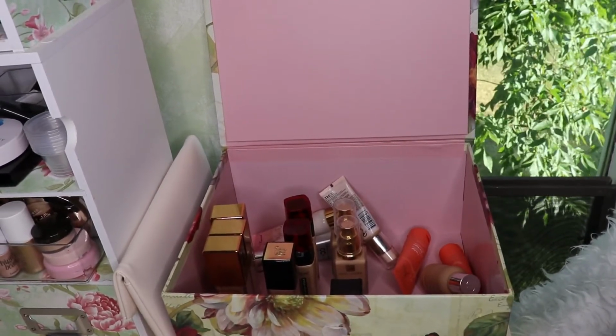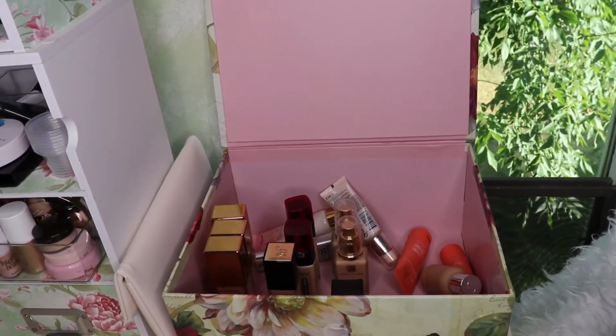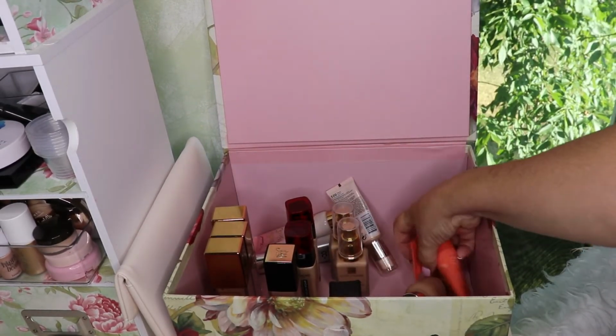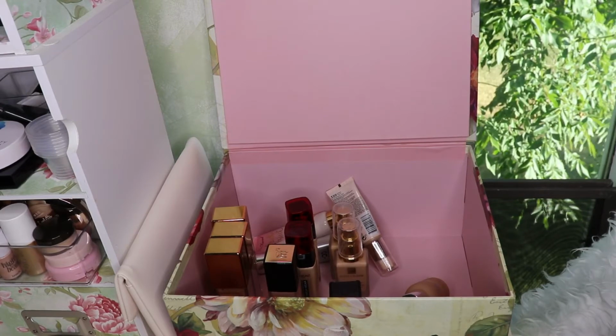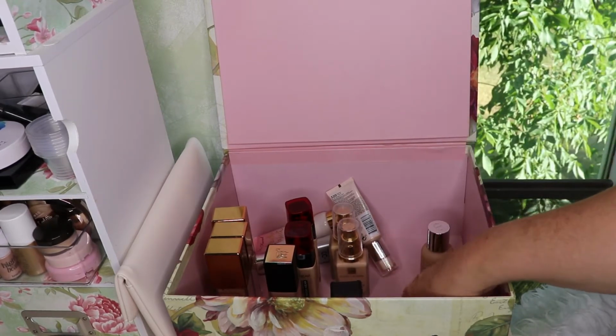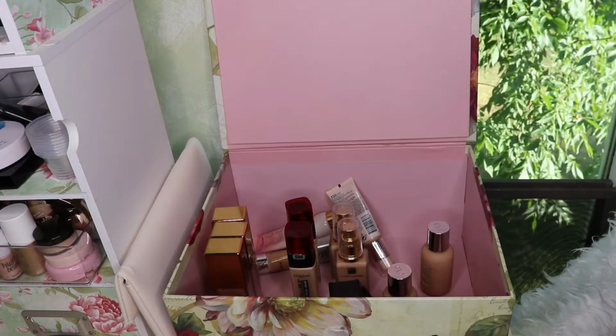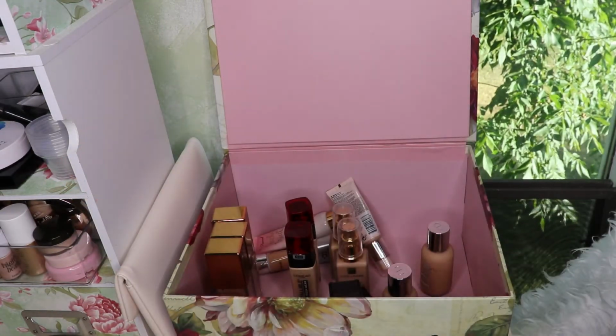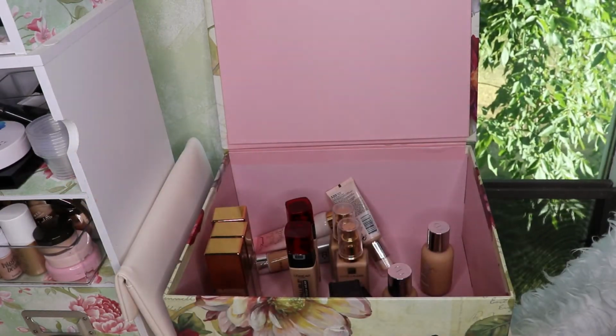Okay, so that's my foundation, and I'm going to pull, well, the Juvia's Place, they're new. I'm going to pull my Lancôme, because it's new. Sorry, did I show you these two as well? I wasn't sure if you were in frame or not, or if I was in frame, sorry.